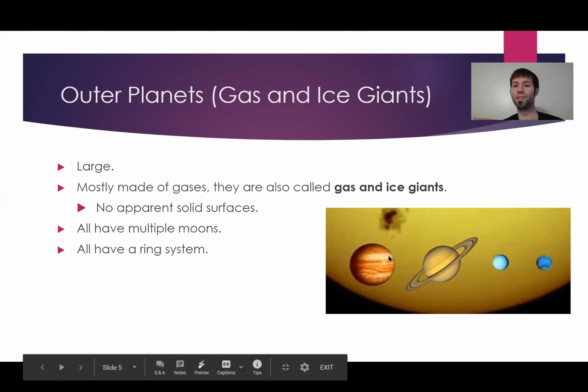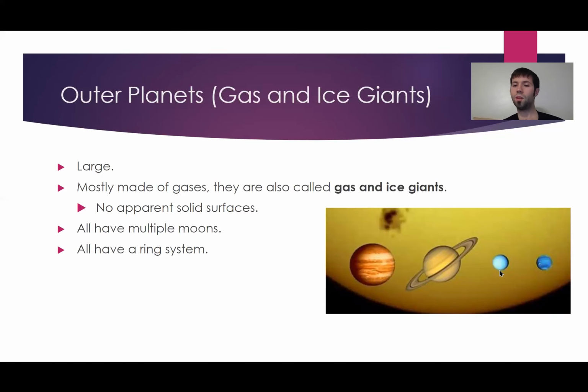Jupiter has around 60, and a recent discovery showed that Saturn has almost 90 moons, 90. Neptune and Uranus have around 15 to 20 each, but it's been so long since we sent any probes to Uranus or Neptune, they might have more than that.